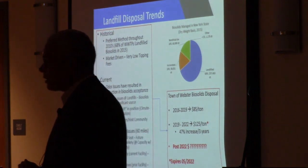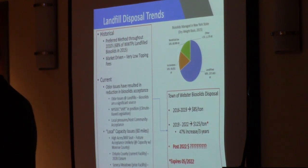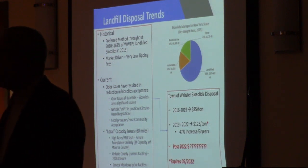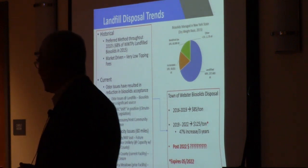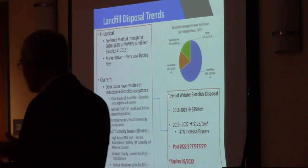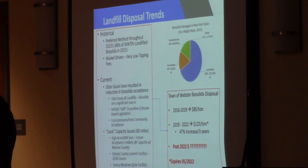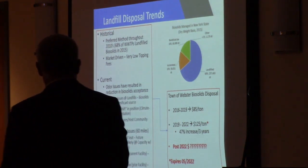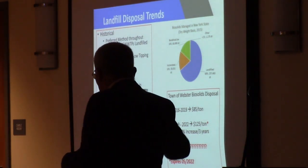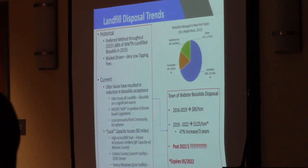Ontario County, where you're going to now, is tentatively set to close in 2028. That's a couple years from now. It goes quick. And Seneca Meadows has a possible 2025 closure. Those closures and capacity issues are important, and the trends for the state, but really what hits home is the fees.